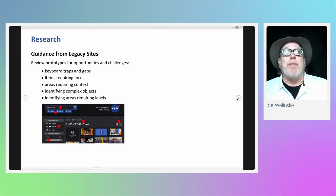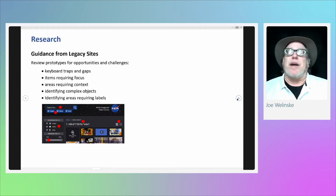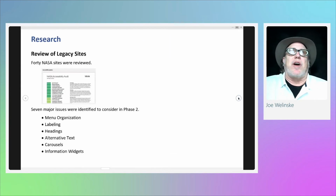And so we've made a lot of notes on those, and just things like gaps in keyboard only access, focus, complex objects like carousels and areas that require labels. And a screenshot on this page is just showing a legacy page where it's flagged with a number of areas that were used in this legacy study.